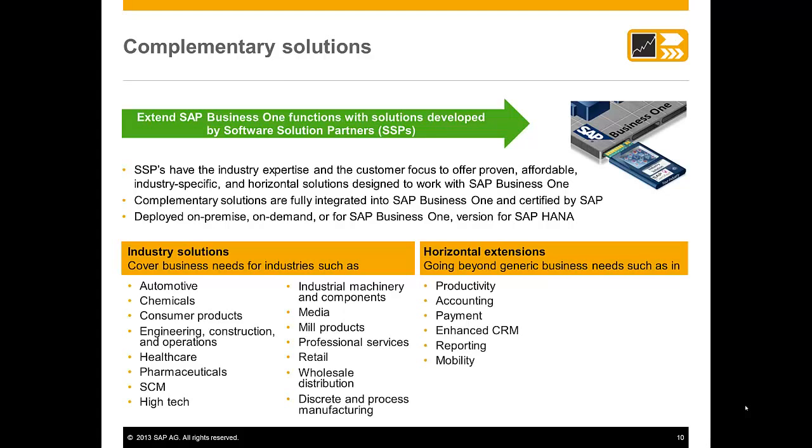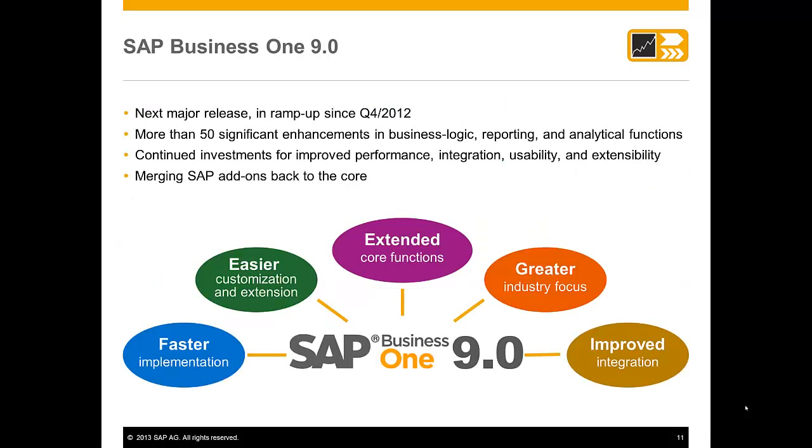These industry solutions cover a whole range of specific industries such as automotive, consumer products, healthcare, wholesale and distribution, media, discrete and process manufacturing, and many, many more. And these horizontal extensions that I was talking about go beyond generic business needs in areas such as productivity, accounting, your enhanced customer relationship management, reporting, and mobility, just to name a few. Let's now get in and start talking specifically about the application itself.